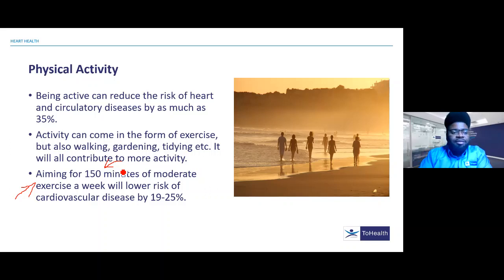So can we get moving a little bit more? Again, it can come in many different forms of activity, but can we get that heart rate up? Can we get to this number, in whatever form that is?